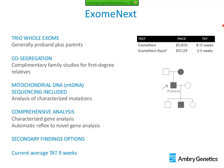We also have a quicker exome test, which is exactly like the ExomeNext test, but we've modified the workflow to be able to provide clinicians with a quicker turnaround time. And that's called the ExomeNext-Rapid test. Again, Michael Osborne is going to talk a little bit more about the ExomeNext-Rapid test later on in this presentation.